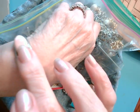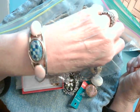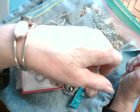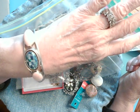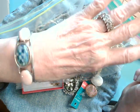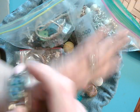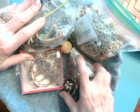So I'm very pleased. I haven't looked up this specific cuff, but I know what they normally run for, and I got a really good deal on this. So this gets added to my J. King collection. Now, let me move some things to the side, because then the next thing that I got was a lot of chains.